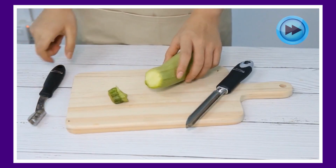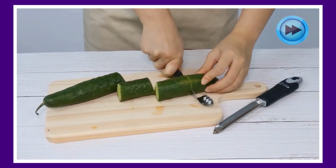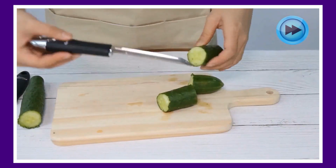Without this machine, you may face the problem of uneven cuts or difficulty in removing the seeds and core from your fruits and vegetables.